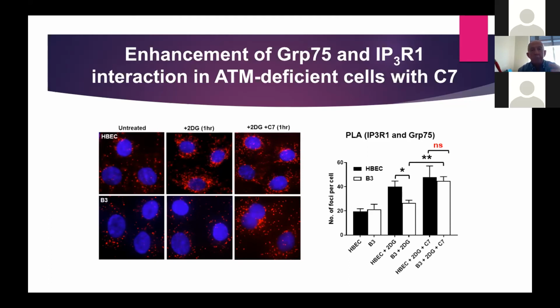So we're forming that bridge as well. When we add C7, we energize the mitochondria and we get better interaction between the ER and the mitochondria. And that's evident here. Before I showed you the B3 response with 2DG, but now when you add C7, it's very much the same as control.